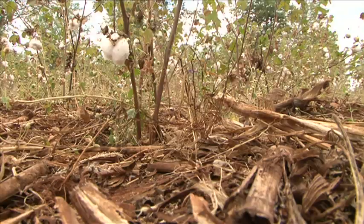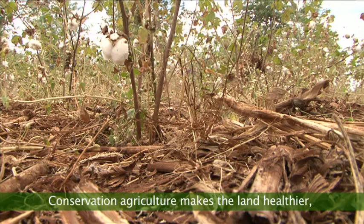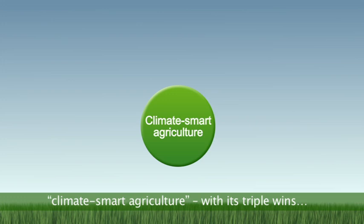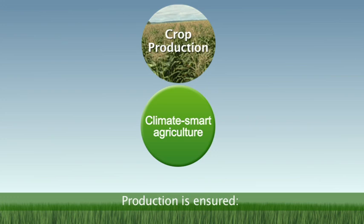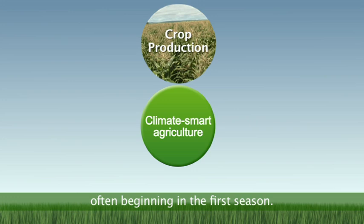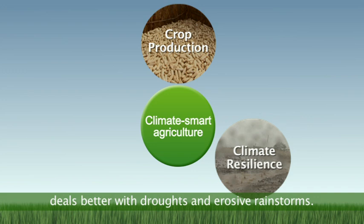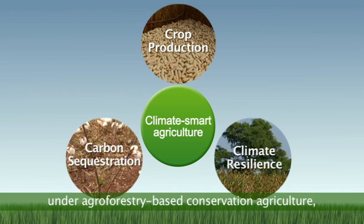Conservation agriculture makes the land healthier, which leads to other local and global benefits. In fact, it's an excellent example of climate-smart agriculture, with its triple wins. Production is ensured. Farmers testify to sustained higher yields, often beginning in the first season. The system is more climate resilient. Conservation agriculture in Zambia deals better with droughts and erosive rainstorms. More carbon is captured. Under agroforestry-based conservation agriculture, soil carbon can double in a decade.